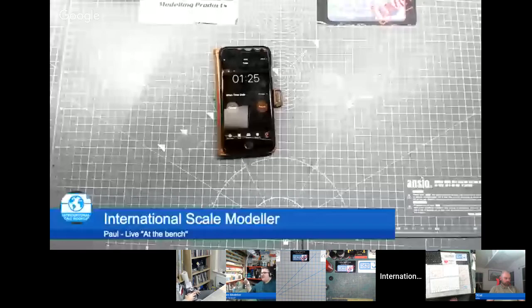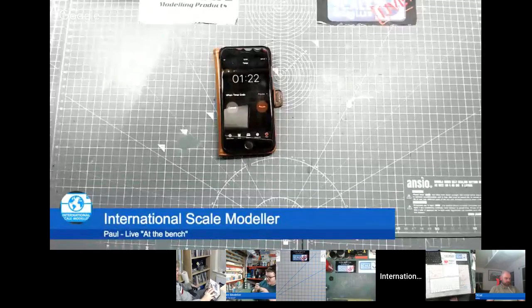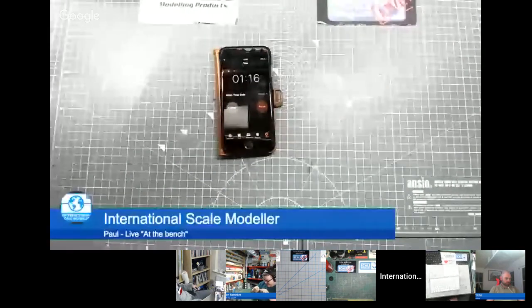You get a Roush engine in there. It's Roush. I agree, Paul. You get a Roush engine in there.